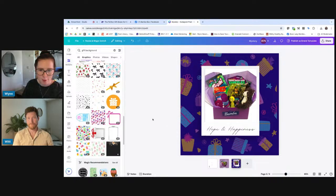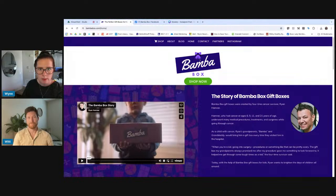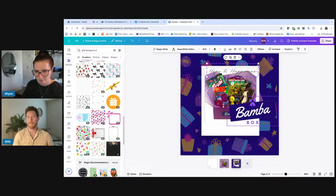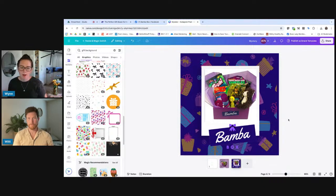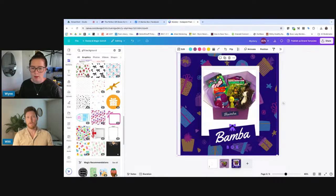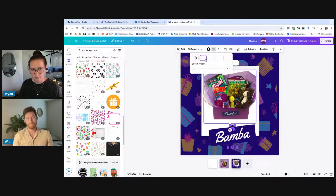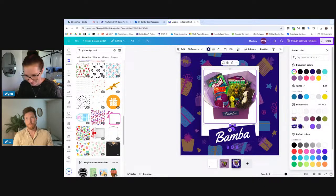I think it needs a Bamba Box logo. What do you think? I can see it. I would need to go back and grab that logo. I mean, you didn't get it in 2 minutes, but 4 minutes is pretty dang good. I almost might drop the hope and happiness. Yeah, I think that looks good. I don't necessarily love that line. Okay. And then remove the background and change it to a different color behind it.